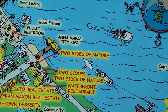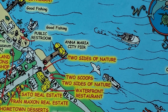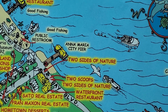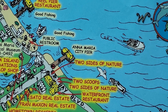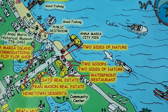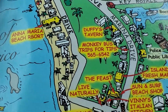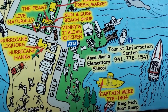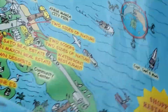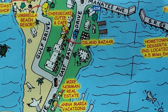So this is the map that we got at the Two Scoops ice cream parlor last night, and it starts out up there. We started at the Anna Maria City Pier, which was all lit up nice at night. There was a restaurant at the end, but it was either closed or there just weren't any people there because it was kind of windy and late. Then we went down to Holmes Beach last night, and that's where we had dinner at Hurricane Hank's. And now going down to the next page is where we are here.